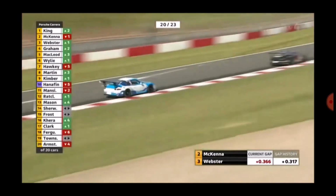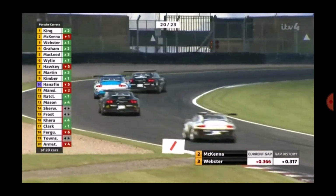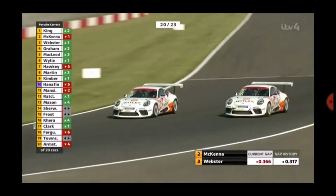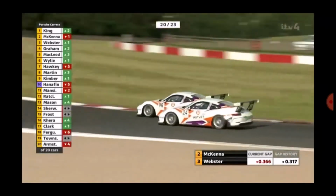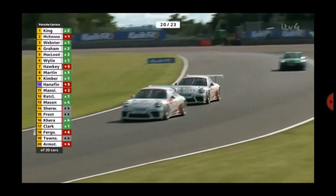If he can repel the advance all the way up to the end of lap 23, he'll have done a good job. But Scott McKenna, 4th in qualifying, 4th in race 1, running 2nd in race 2, for the moment at least, keeping Webster at bay, looking very impressive indeed, as, again, Lucky Caron tries to go around the outside of Lee France, but, again, to no avail.